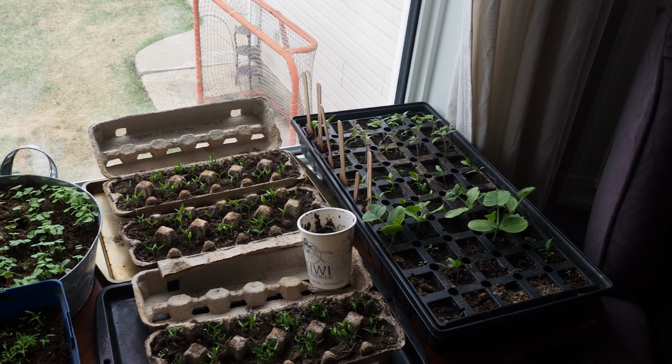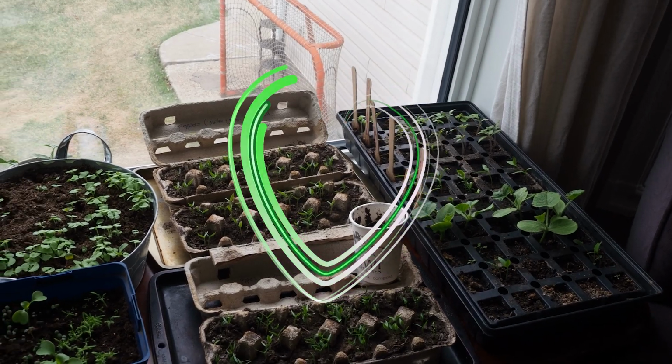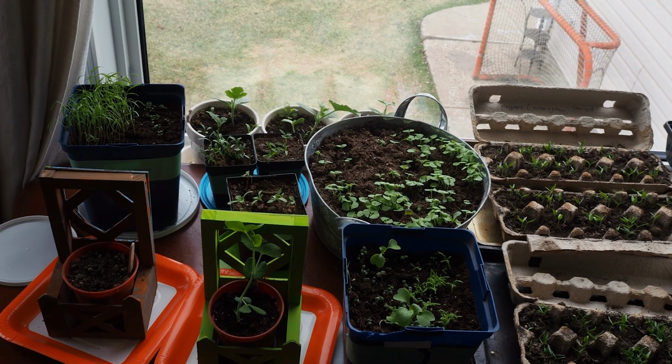I'm so excited for a great summer of growth and plants and greenery. It just makes my heart so happy to have this many plants growing and coming, and it makes me excited to forage in the garden, and I hope it makes you excited too.